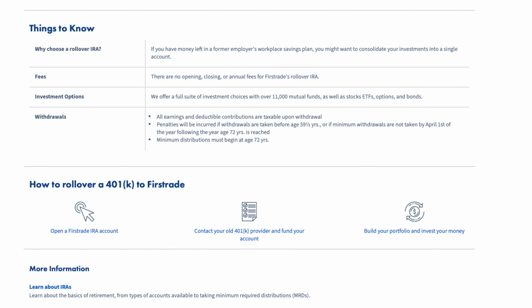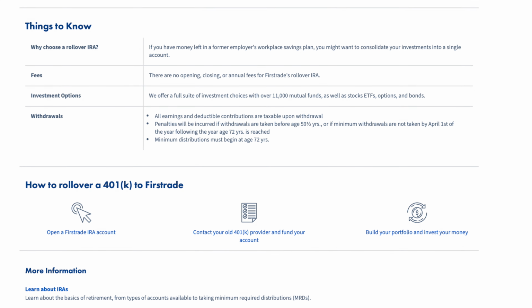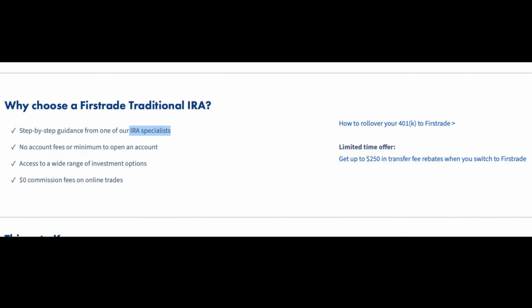All you have to do is set it up with Firstrade or whatever broker you're choosing, roll it over into an IRA, then that money is still yours. It's yours to keep and manage and invest and grow, and it's amazing. They even help you do it. They have IRA specialists who are made to do this for you. So you really have no excuse because they make it easy.